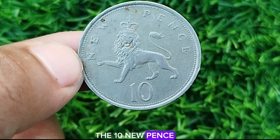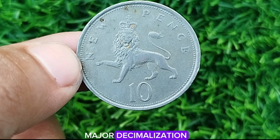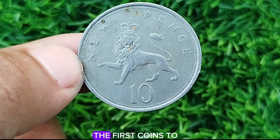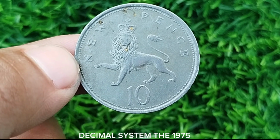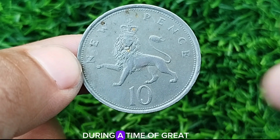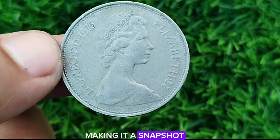The 10 new pence coin was first introduced in 1968 as part of the major decimalisation of British currency. It replaced the old florin and was one of the first coins to ease the UK's transition into the modern decimal system. The 1975 issue is particularly notable because it was released during a time of great political and economic change in Britain, making it a snapshot of that era.